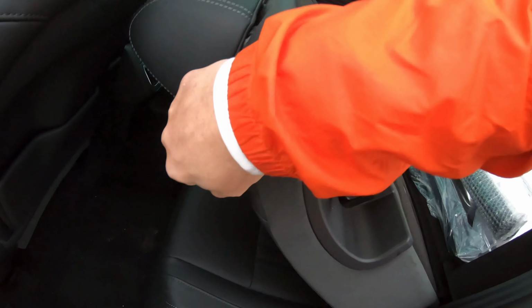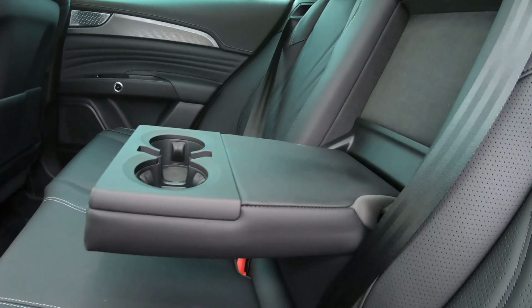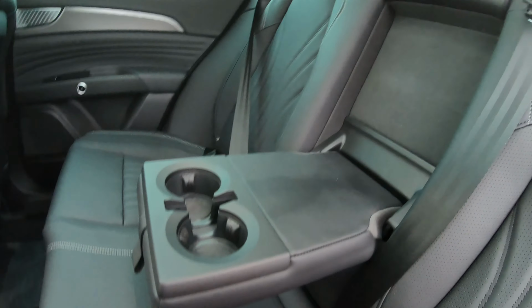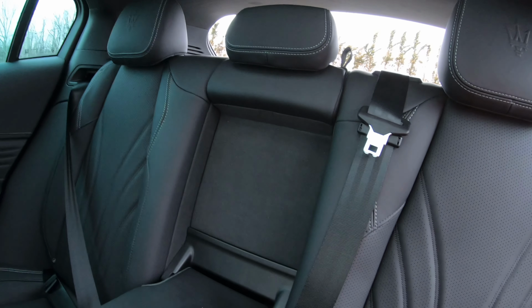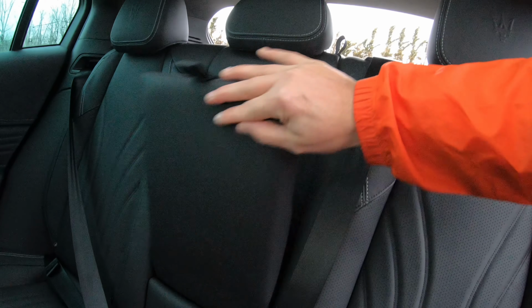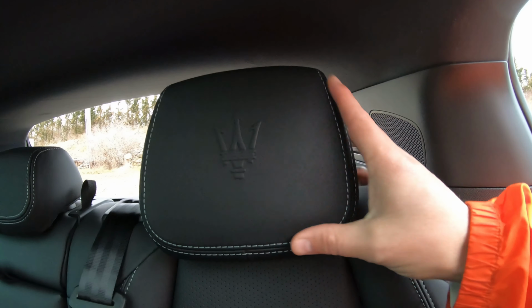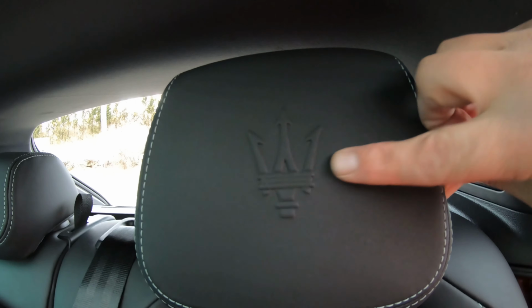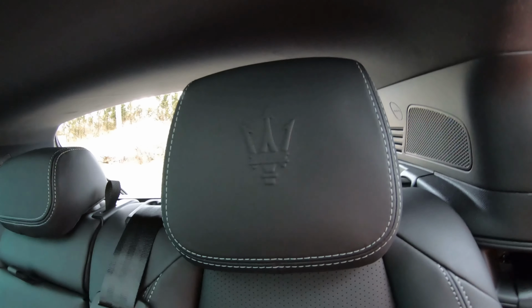So let's lift up these back seats here. There's the armrest. Feels nice and sturdy. You can put your Coca-Colas right there. I would like to see this open so you could put some pool sticks through, but it's closed off. They should take a page out of the Volvo book. And look at this beautiful gray stitching that it has on this back leather seat here. There's that iconic Maserati emblem embroidered into the headrest.